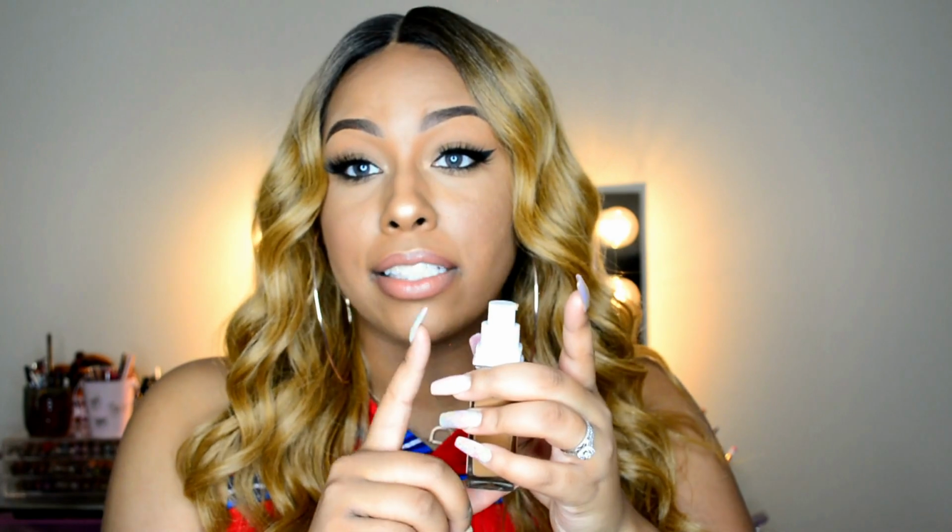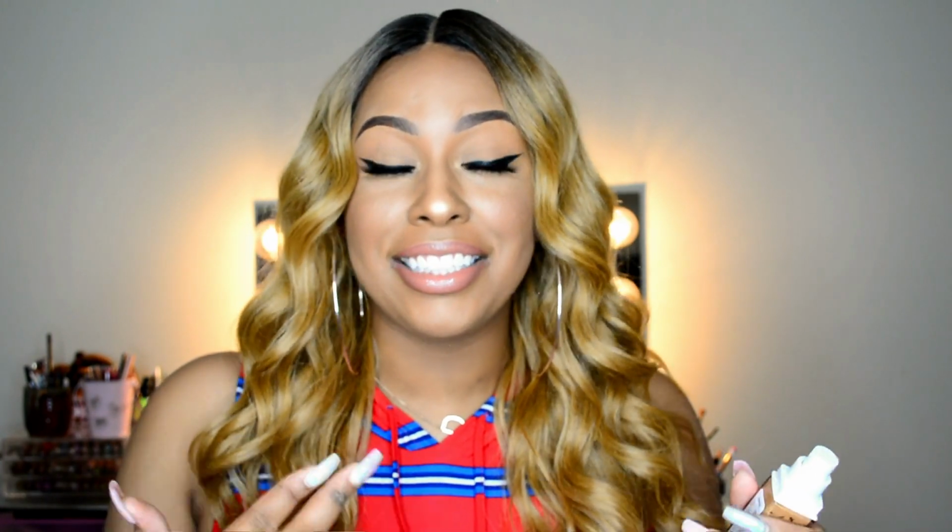I love that it has a pump, but it's white. I've only had it for 2 weeks and it already looks a little bit dirty. So that's the only con, but I would definitely suggest that you try this foundation if you have oily skin and if you want something that's full coverage and affordable. I think this is awesome.